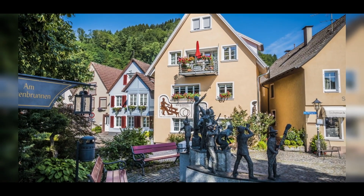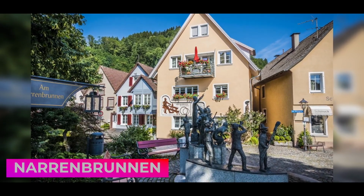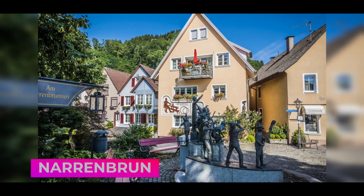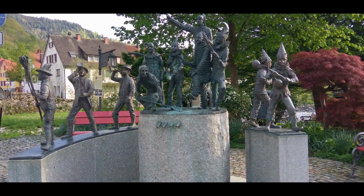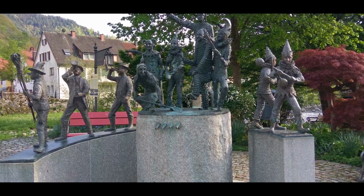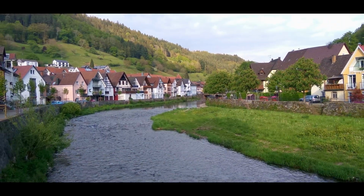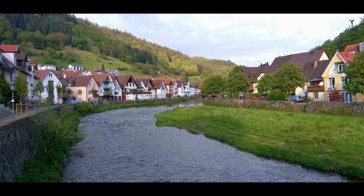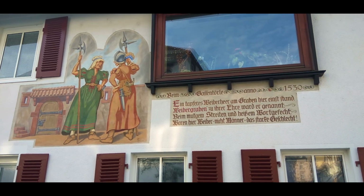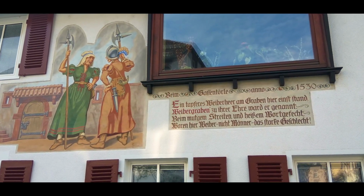From the church and following the banks of the Kinzig River, we find a fountain, the Narrenbrunnen, in which we find several carnival figures, a party in which Wolfach has a great tradition. From the Narrenbrunnen fountain, we cross the Kinzig River again by a small bridge, and before returning to the parking we get lost in their streets, marveling at the decoration of their houses.